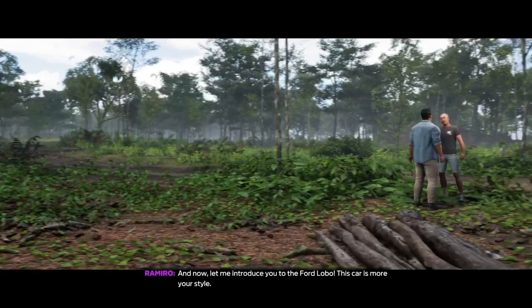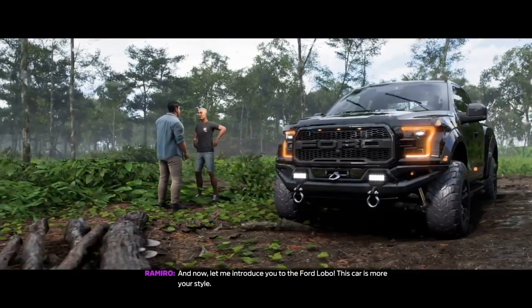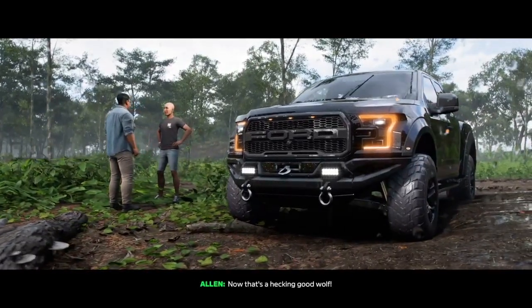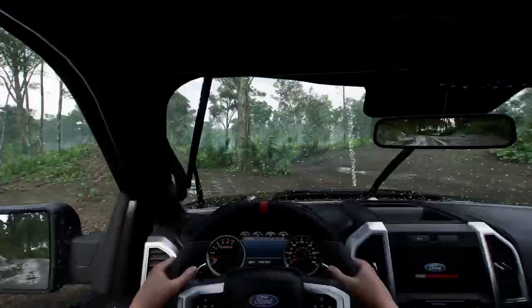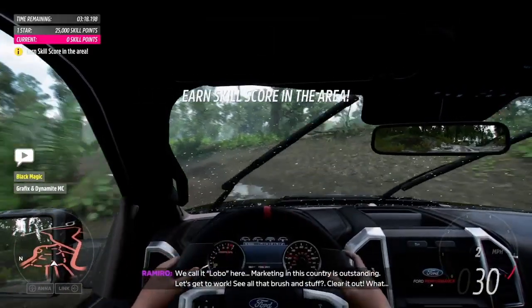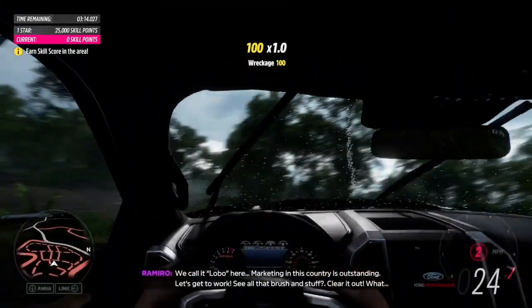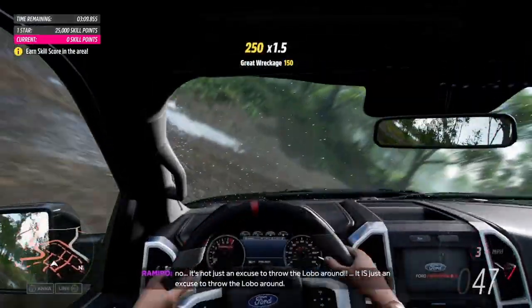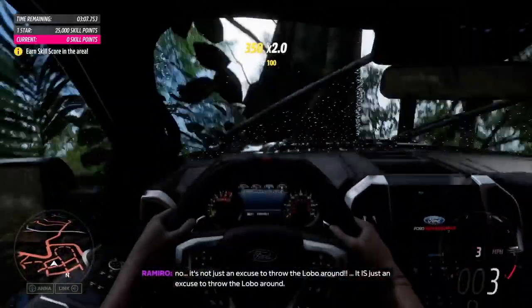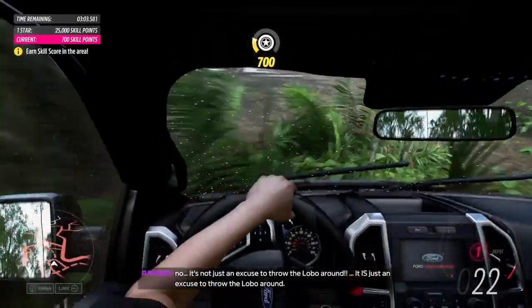And now, let me introduce you to the Ford Lobo. This car is more your style. Now that's a heckin' good wolf. We call it Lobo here. Marketing in this country is outstanding. Let's get to work. See all that brush and stuff? Clear it out. What? No! It's not just an excuse to throw the Lobo around. It is just an excuse to throw the Lobo around.